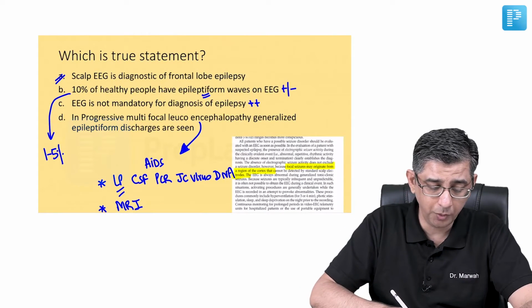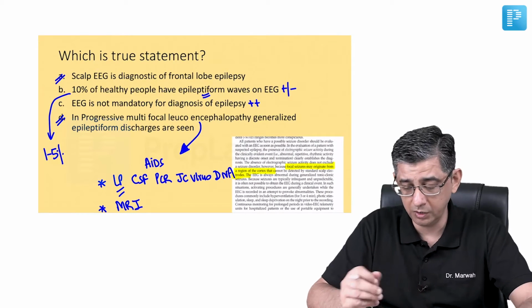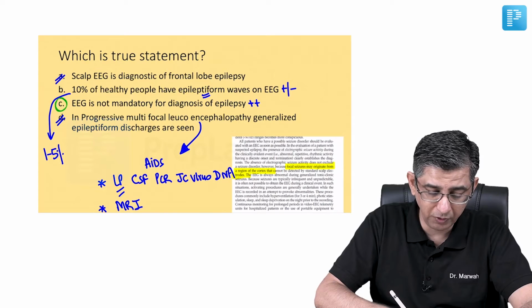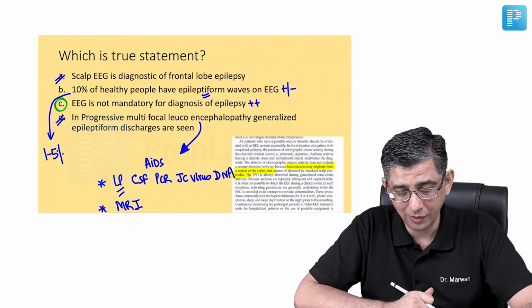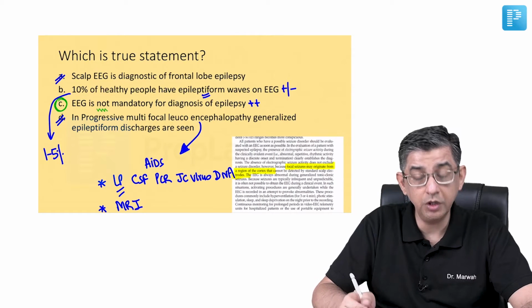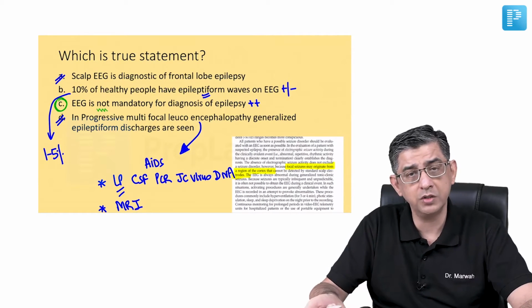So I have ruled out two options in between B and C. One is more correct as compared to others. So I would rate this as a much more difficult question than the previous one. The correct answer for this question would be option number C. The statement is EEG is not mandatory for diagnosis of epilepsy.